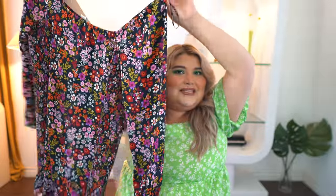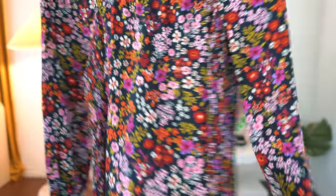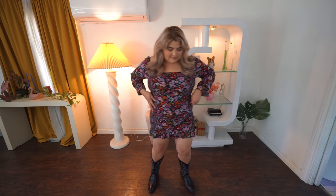So this next item is just such a classic piece, y'all. It is this little long sleeve floral dress. All the printed florals, and I love that it has also the style of this, because you can also wear it off the shoulder, or have that square neck detail. It also has some ruching by the wrist, and more ruching towards the bottom of the sides right here. So I think it's to give it more room so it can have more stretch in the dress, which I really appreciate.